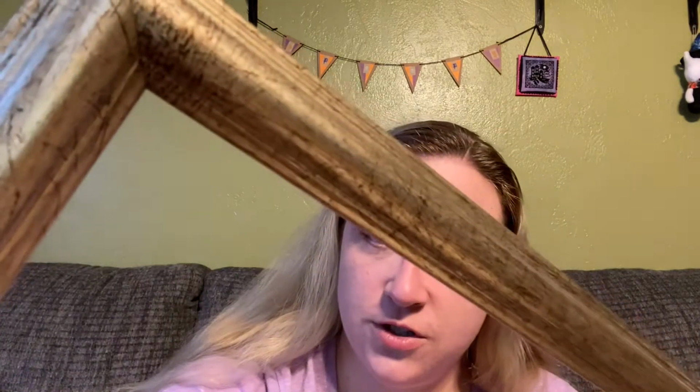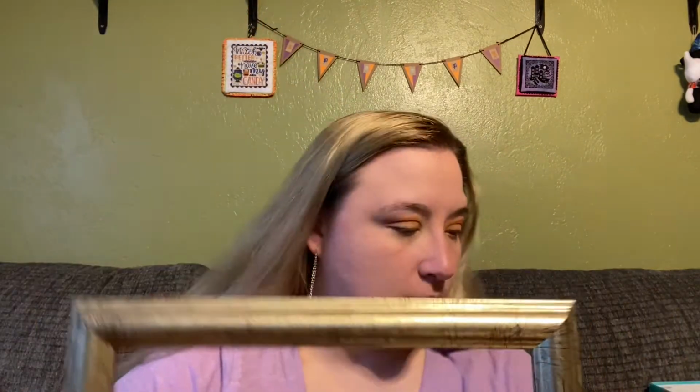And another square frame, which this one is gold distressed. Is this the one that has like, no, it doesn't. Okay. So it's got the brown distress in it. You know, I don't think I have a lot of square things. I could be wrong, but I wasn't going to leave a good square frame behind.